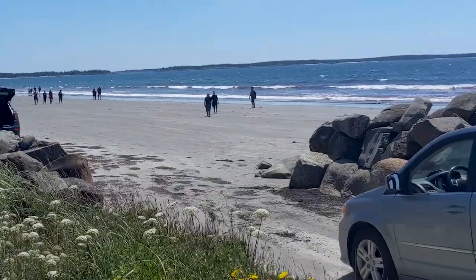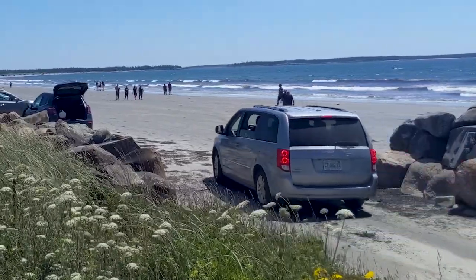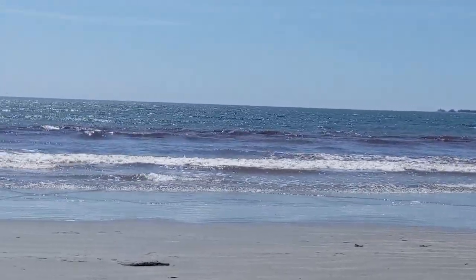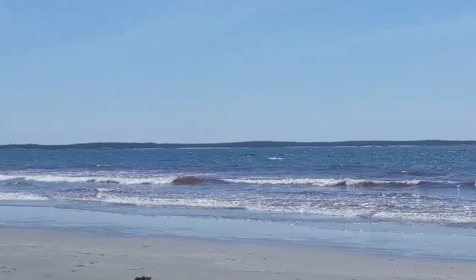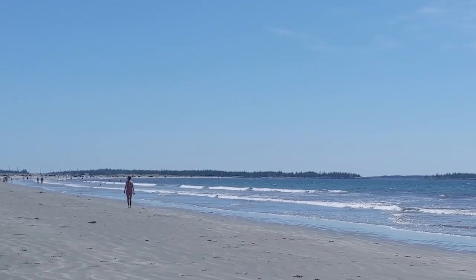No stop is complete without a visit to the beach. While Rissers is very popular, we chose to go with Crescent Beach. It's great because you can drive your car right onto the beach, and then also it's a bit of a unique beach because it's actually a sandbar. It's 2 kilometers long, and although there are a lot of cars here, there's so much room on the beach. It's very easy to socially distance here.